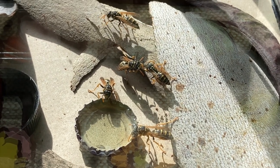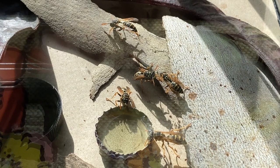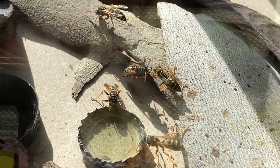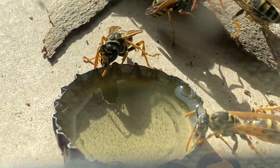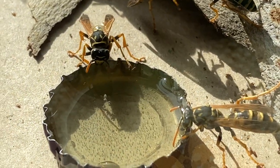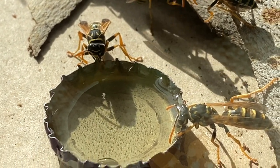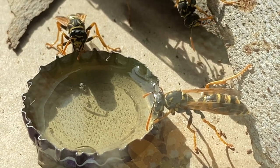Here's more Polistes Dominula. As the day warmed up and got sunnier, they tend to come out and start feeding and flying around and grooming and getting more active. This habitat had already been set up since August of 22 when we captured these Polistes, most of them anyway. A couple of them came in later than that. But most of these had been in here since mid-August.